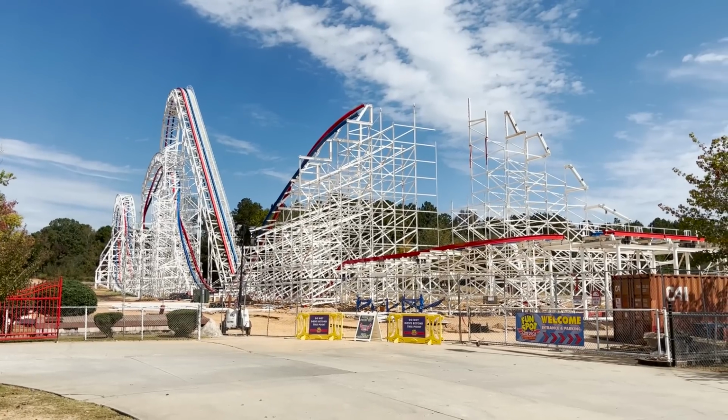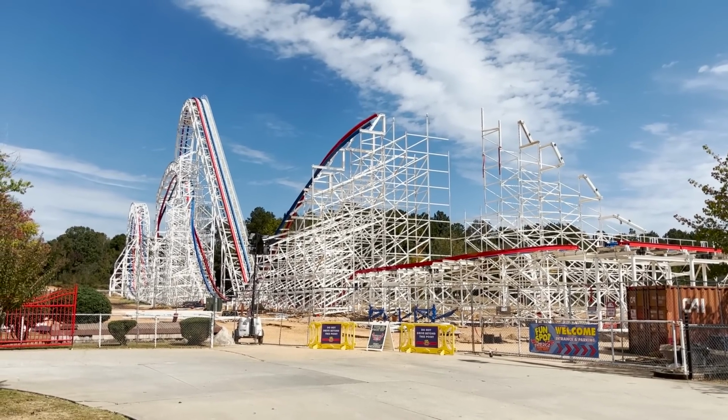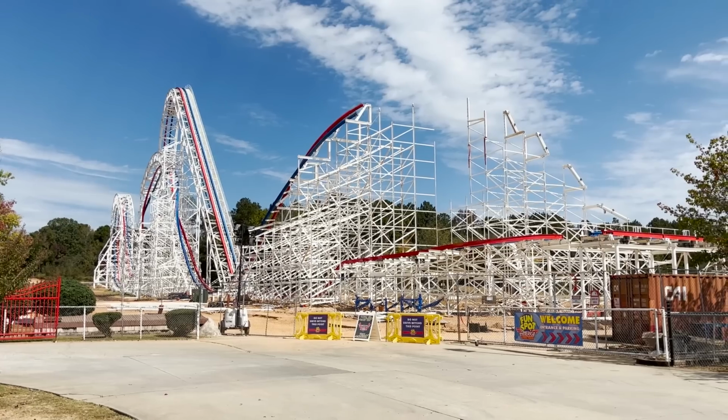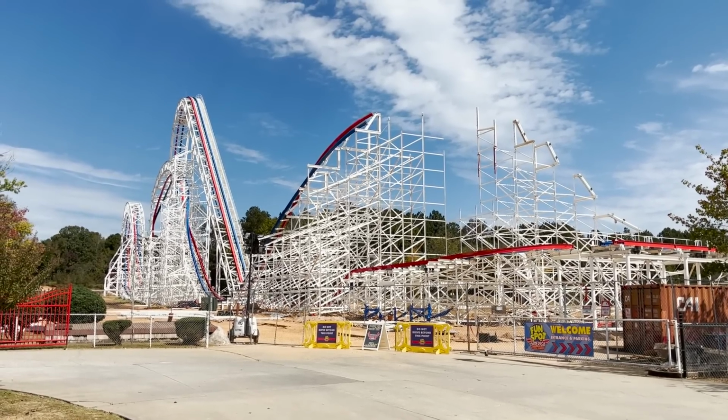We've also been seeing the outerbanked airtime hill and double up into the big drop progress in recent weeks, and this week we've got even more progress on that front. So without further ado, let's get into this week's updates.